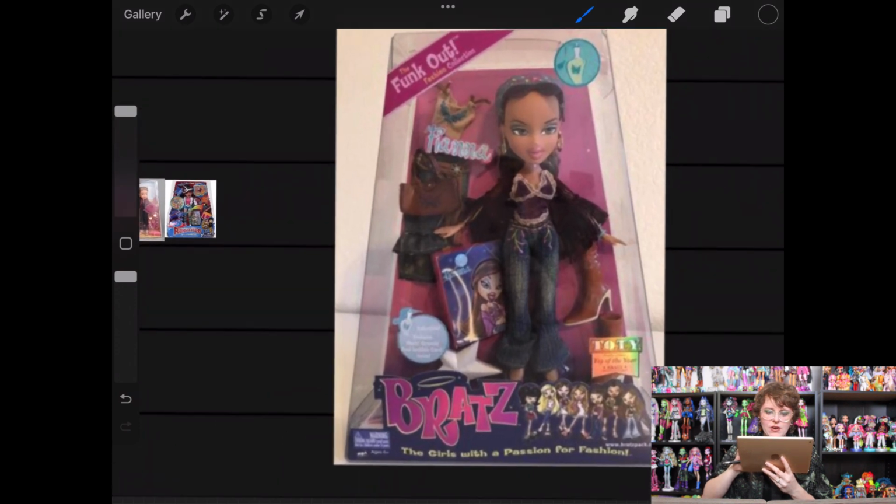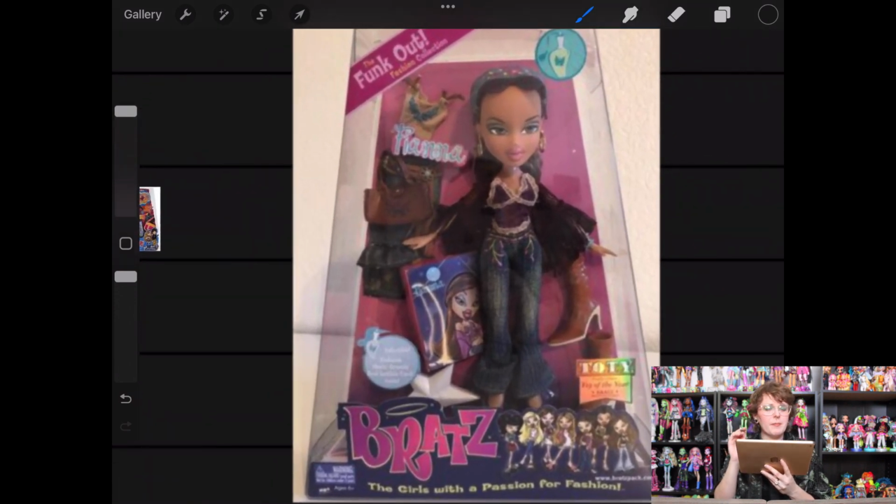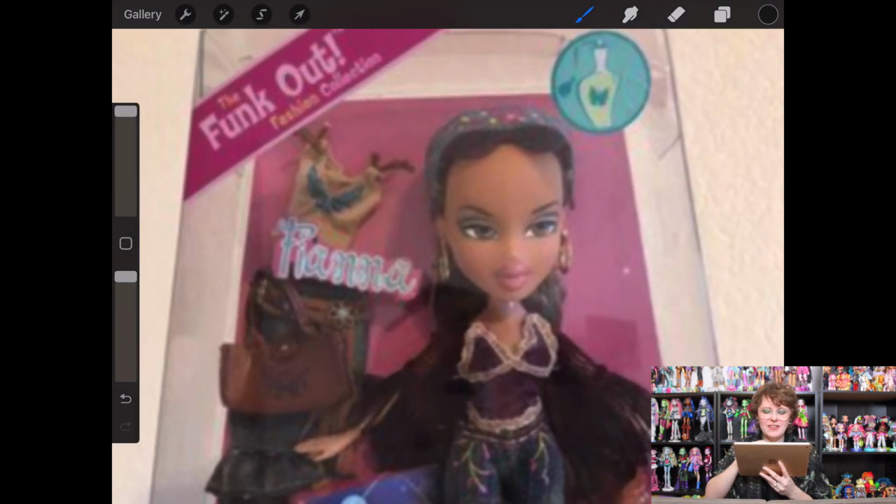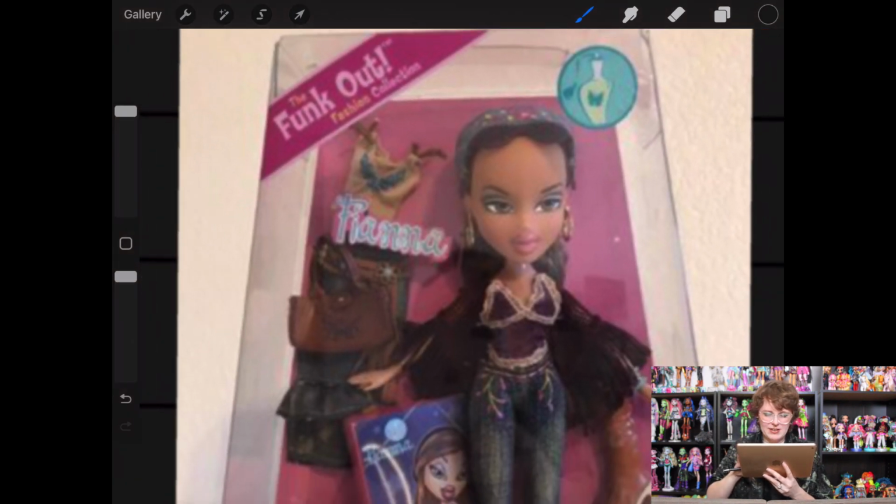And then we have Funk Out Fiona. This is the one that got a reproduction, if I'm not mistaken. And I just don't really love it. I don't think her pieces are that exciting, and I have seen other people talking about this, but the hairline seems a little bit off on this one. Like, it just seems like her hair is very, very, very far back. Yeah, I'm gonna put her into questionable.